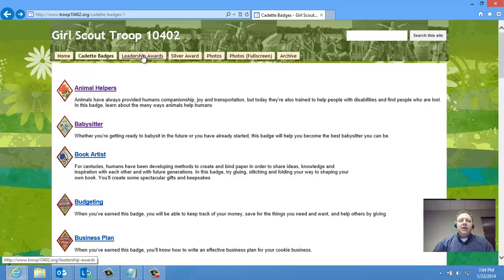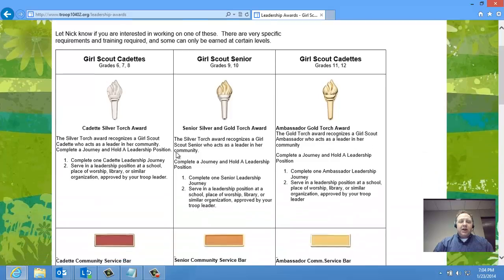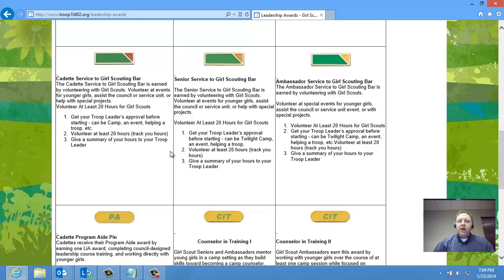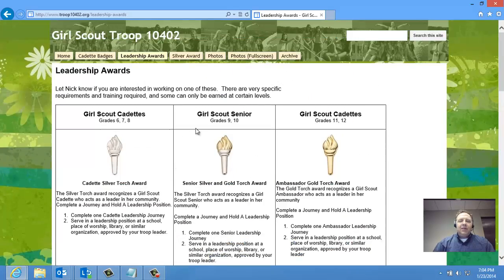There's also a link that includes information on the leadership awards that we can earn. So these are the ones you earn for giving leadership in the community or to Girl Scouts. Some of you have already earned some of these, like the Service to Girl Scouting bar or the Program Aid pin that we earned at Twilight Camp. And the one I want to focus on now is the Silver Award.